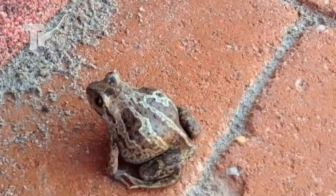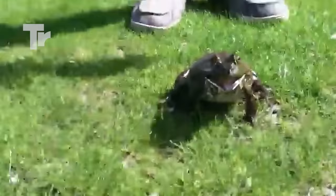This is why you should avoid frogs at all cost. Even playing with a frog and toad is not always healthy. It can have severe side effects. So it is better to stay safe.